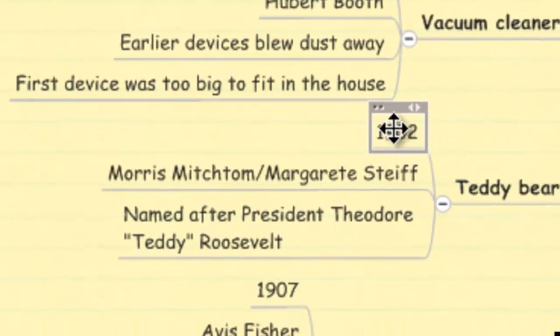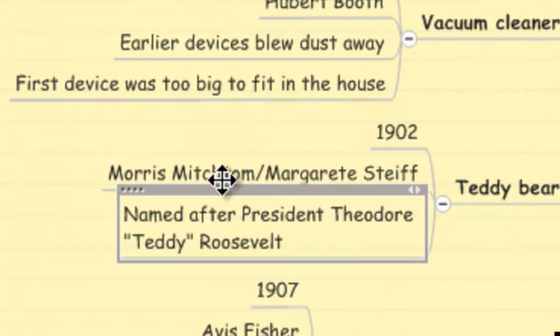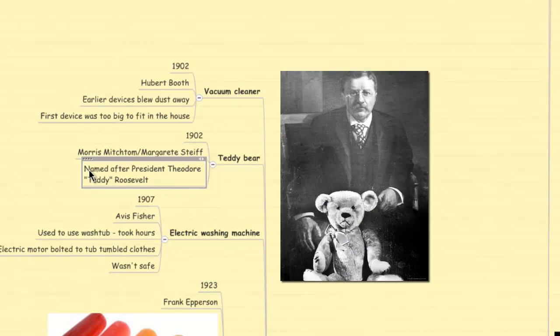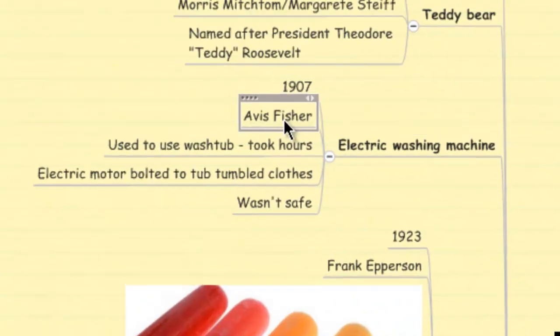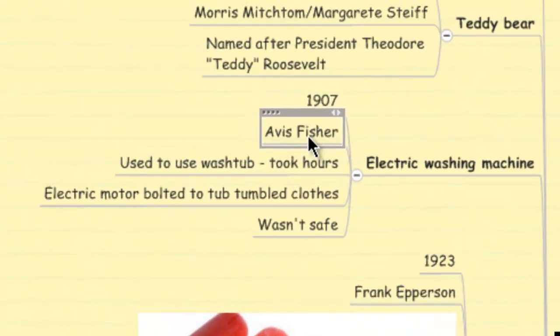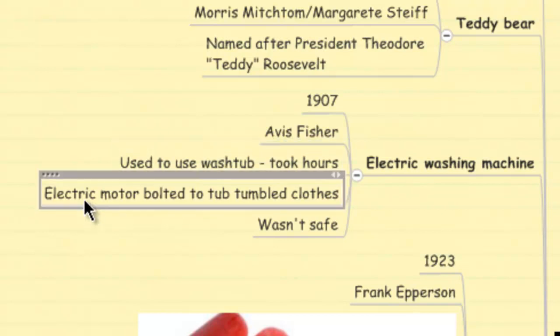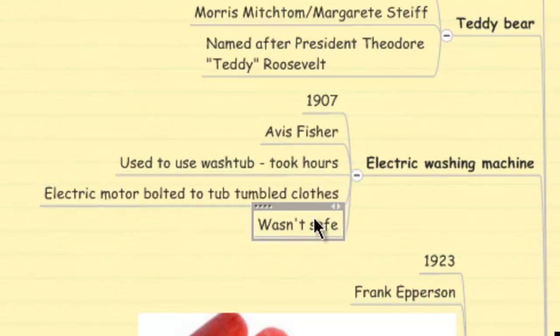In 1902, Morris Mitchum and Margaret Steiff, separately in different countries, invented the teddy bear. Morris Mitchum actually named it the teddy bear after the president at the time, President Theodore Teddy Roosevelt. In 1907, Avis Fisher invented the electric washing machine. Before that, women would wash clothes in a hot tub of water. It took a lot of physical strength and time, but this was an electric motor that stuck on the side of a tub and moved the clothes back and forth so that they would get clean. One bad side of this is apparently it wasn't very safe.